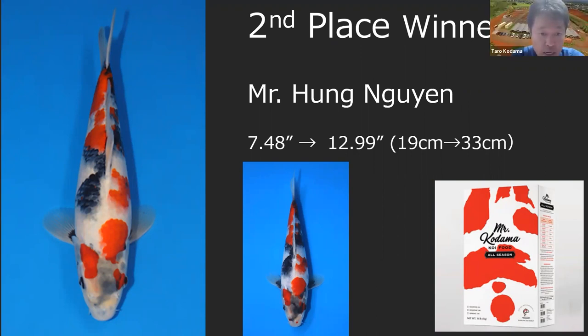So this koi too is going to the next step. The real genuine sumi will start coming out gradually.